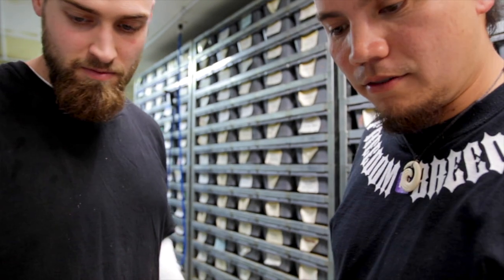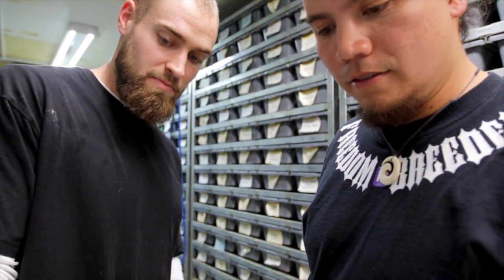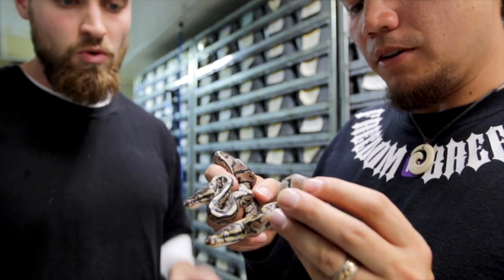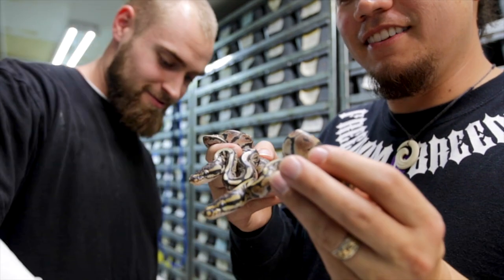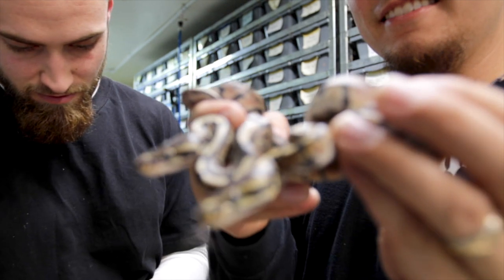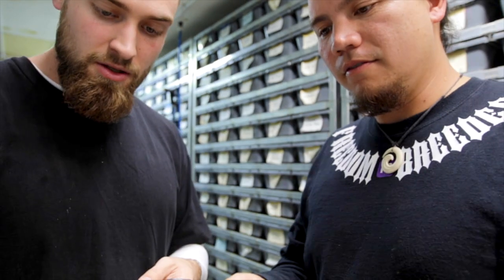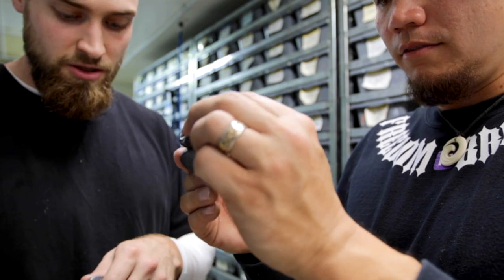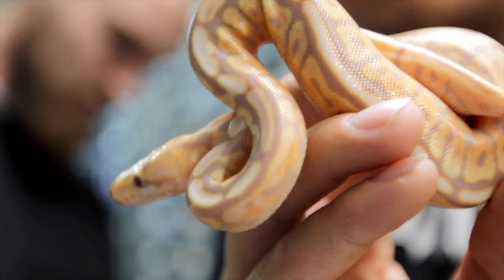Whoa, look at that crazy looking clutch. What is this, Powerballs? I think the one in your hand is a super spot nose. One of those is a super spot nose. We'll figure that out later when they show out. But I think this is a super spot nose because it's got a little deformity on its head, not too much. Do you see this one? Super spot nose, het red, coral glow.